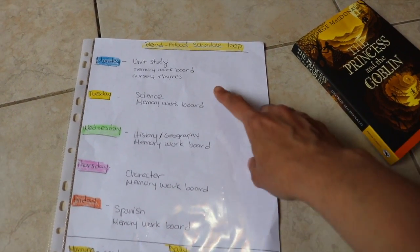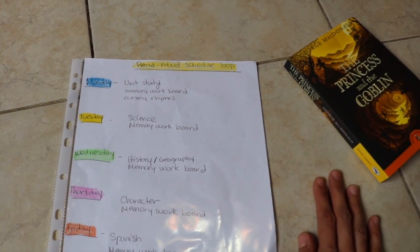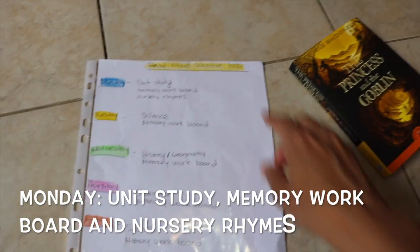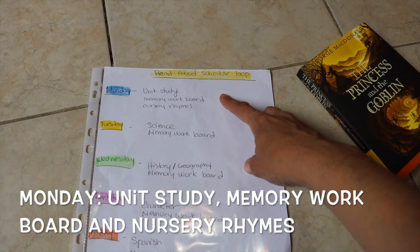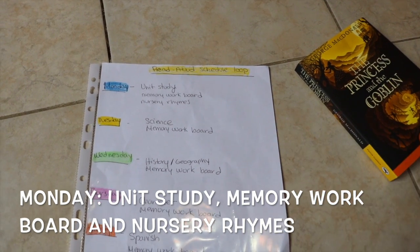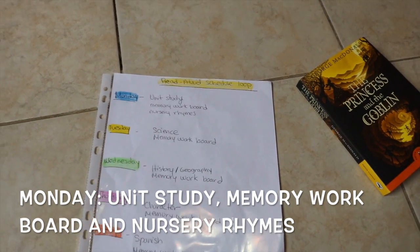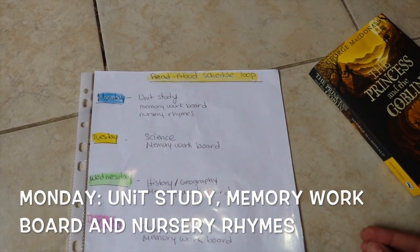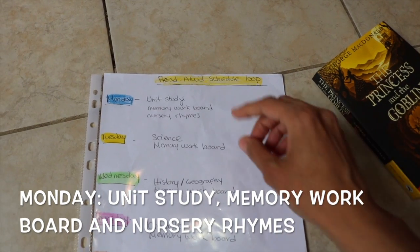And so let's go over to Monday. Monday we do unit study. And so whatever it is that we are studying for the unit, and the unit could last a month, it could last 3 months, it depends. Sometimes we've done unit studies on trees, on the human body. Right now we're doing it on bugs, on insects. So it really just depends what my kids are interested in or what I want to teach them at that time. Sometimes it correlates to the season. Like for example, in the fall we did a unit study on trees.